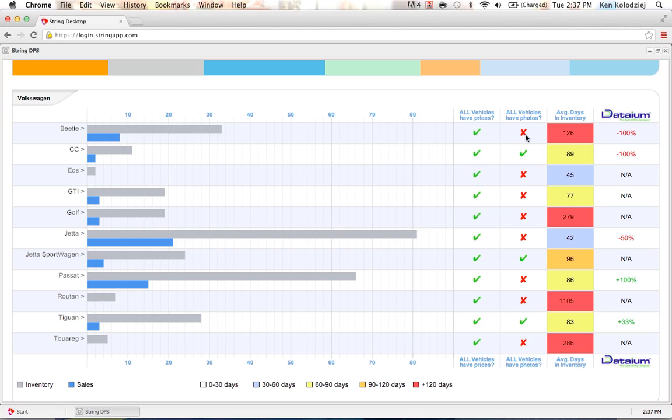Maybe we need to do some merchandising. Again, that depends on your dealership. These are new cars, so not everybody wants to merchandise and take photos of new cars. That's okay. They're all priced well. That's good. And then we get over to the Dataium data. And this is where things get a little bit more interesting.